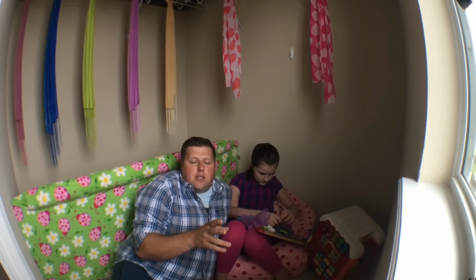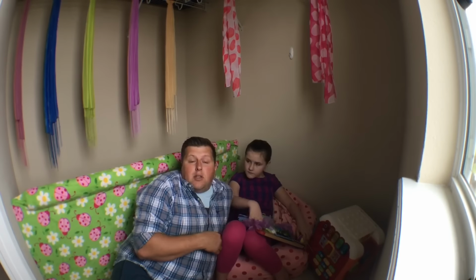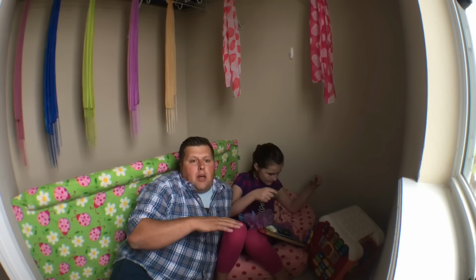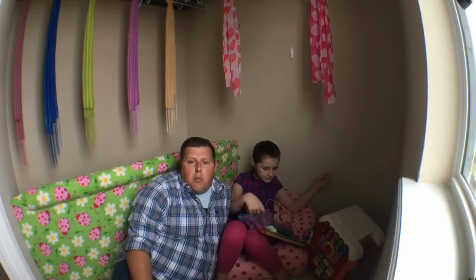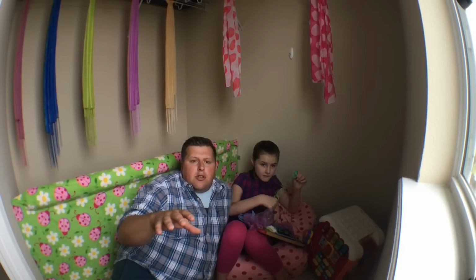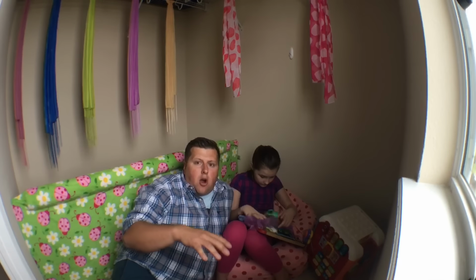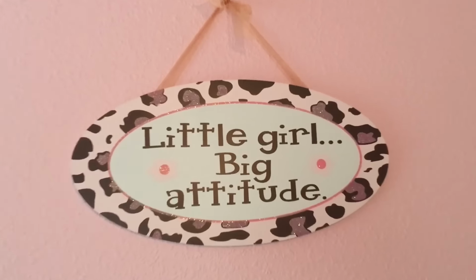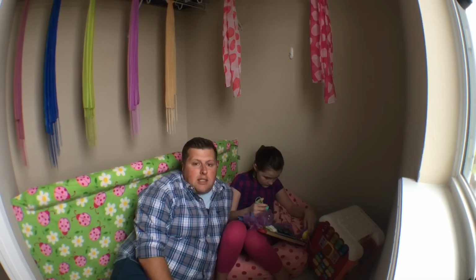So this is Abigail's sensory room. It's actually Abigail's walk-in closet, in case you couldn't tell. Our biggest problem with Abigail behaviorally is what we call power hour. The 60 minutes or so right before she goes to bed are her most active, her most destructive, and her most violent. That's when things get broken. That's when she's pinching and hitting and things of that nature.